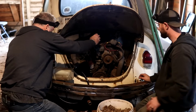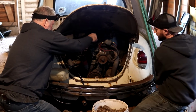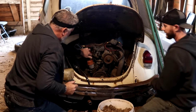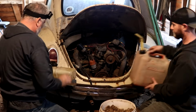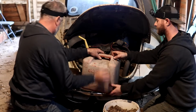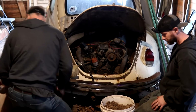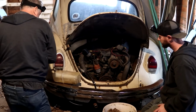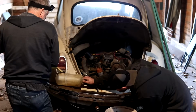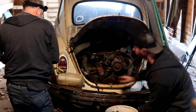Which one? Top one? Top one, yeah. So put a little fuel in it. You want to just... I guess I can pour a little gas down in there. It'll run a little longer off that gas than it will that starter fluid. Let me resituate myself here. I wouldn't put a whole lot in it, just enough to see if it's even gonna pick it up. Maybe a little bit more. That's good. That's good. Oops.